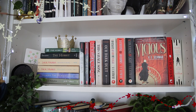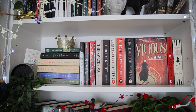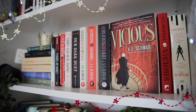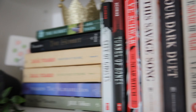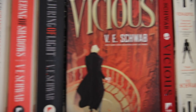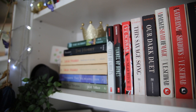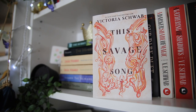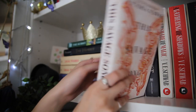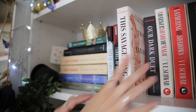So the rest of my shelves are basically sorted by favorite authors slash series. So first up we have my Victoria Schwab slash Tolkien shelf. It's really hard for me to pick favorites from this shelf because I love all of these books so much, but if I had to pick a favorite from Victoria Schwab, it would probably be The Savage Song. It just really means a lot to me, and I loved it so much the first time I read it, and I need to give it a reread soon.